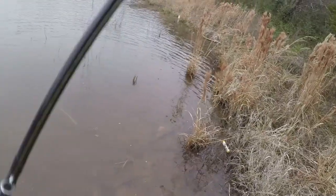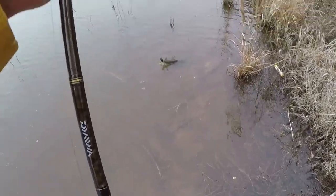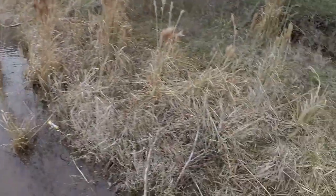Cool beans, man. Gosh, that was a weird fight. That was really strange. I don't know why I keep doing this. Give myself some slack to work with here. Oh, he's gonna jump again. Okay, come here. Come here, baby. That was a strange bite right there.